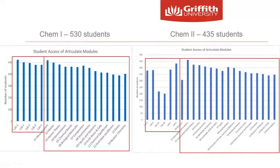In terms of the number of students completing the modules, on the left here we've got data from that first chemistry course, where we had 530 students. For the five labs, you can see the completion of the labs is up around 500 throughout the course. So really happy with that.